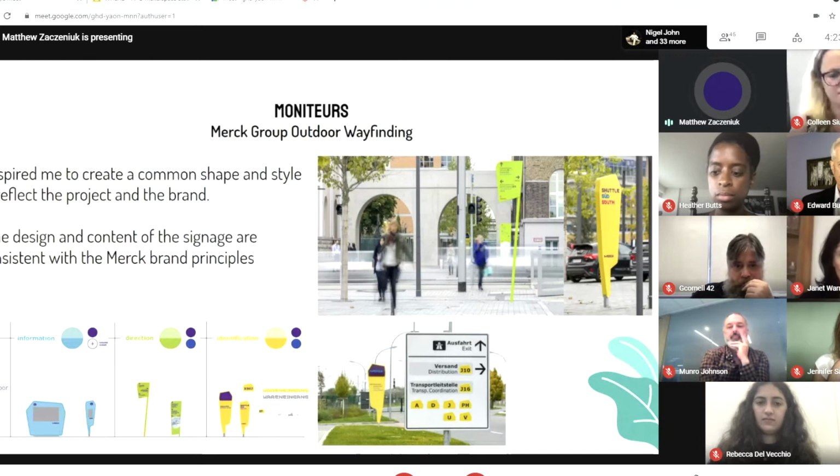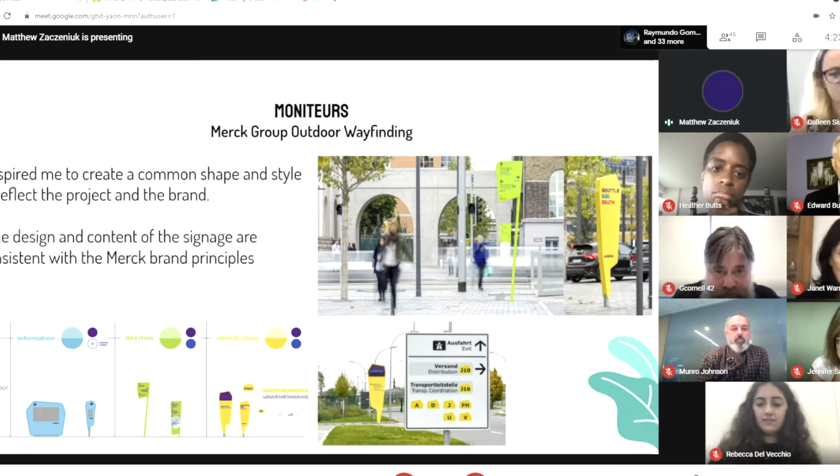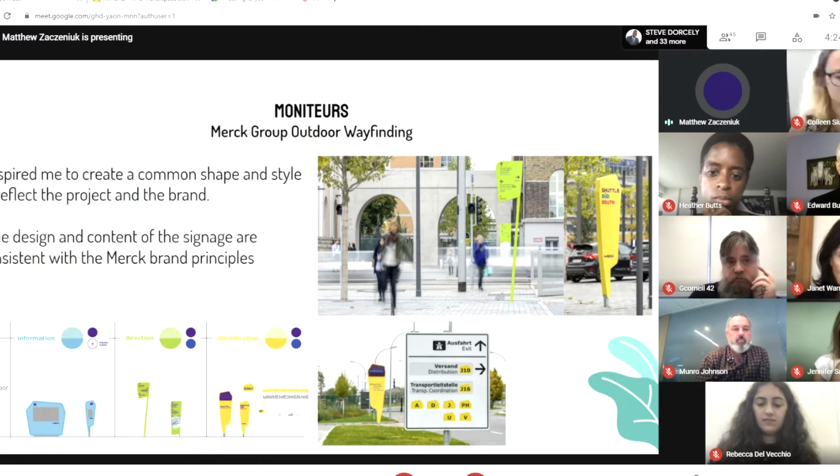Here is the first case study that I found online while searching for inspiration. This group called Monitors did a signage project for the Merck Group, which was outdoor wayfinding. This inspired me to create a common shape and style to reflect the project and the brand. The design and content of the signage are consistent with the Merck brand principles.